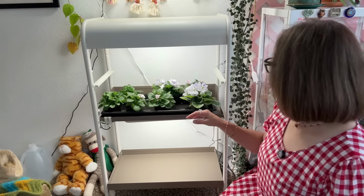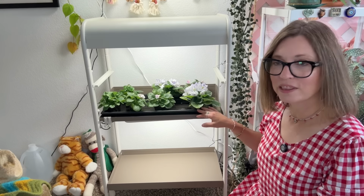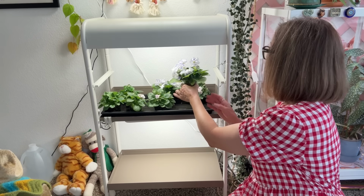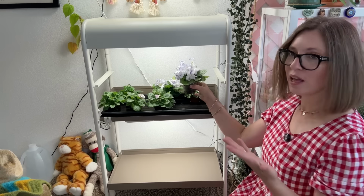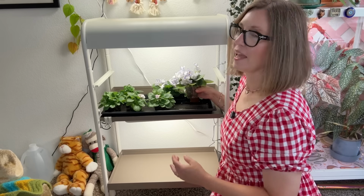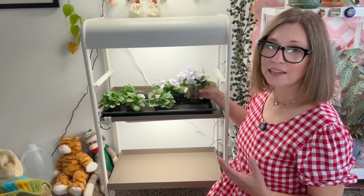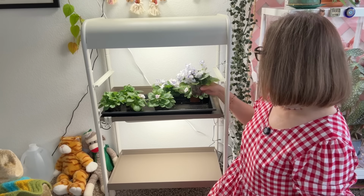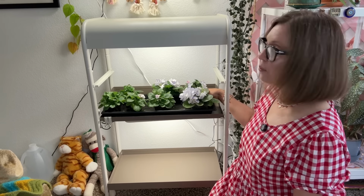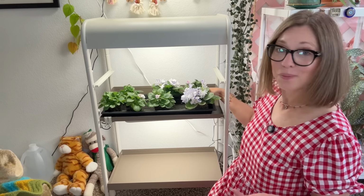One thing I've discovered with African violets is they seem to do best for me when they are actually sitting in water. So I have a really airy mix that they are in. It is African violet soil, but then I add in a bunch of perlite, and they're able to sit in a tray of water that way and not root rot because it's such an airy mix with all the perlite.